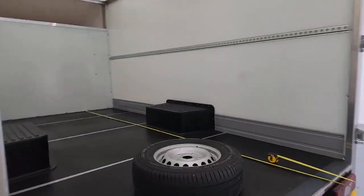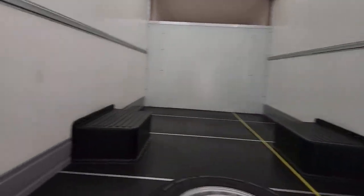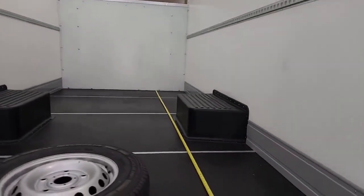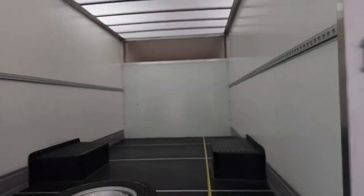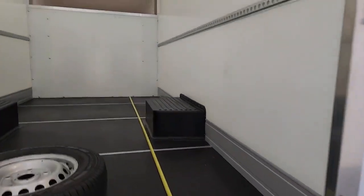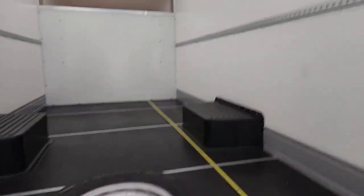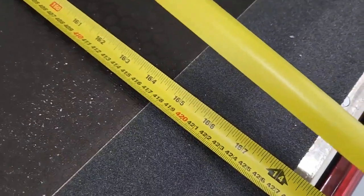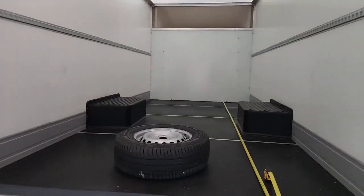Now, looking into the back storage area here, first of all, as you can see, you've got absolutely masses of storage space. In terms of height, from the floor to the bottom of the ribs on the ceiling there, you've got a massive 220 centimeters of height. Across the width from wall to wall, you've got 221 centimeters. And then you've got 130 centimeters there running between those two wheel arch boxes. From the bulkhead all the way along the floor to the back door, you've got 424 centimeters of decent usable storage length. So loads and loads of space in the back.